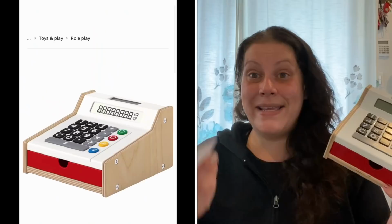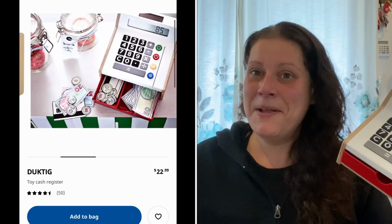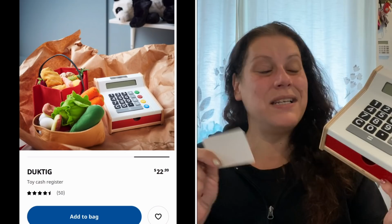I love it. I don't care. Don't judge me. And then I came home and I looked it up, and I'll put it right here. This was pretty expensive at IKEA, which was shocking to me because I don't think of IKEA as that expensive, especially that cool area with all the kids stuff, but it was pretty pricey. It did come with color your own money and coins and stuff, but the only thing left with this was this little paper credit card, which does absolutely nothing, but it's just for show in that slot.